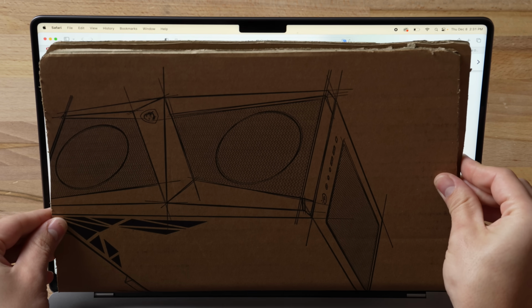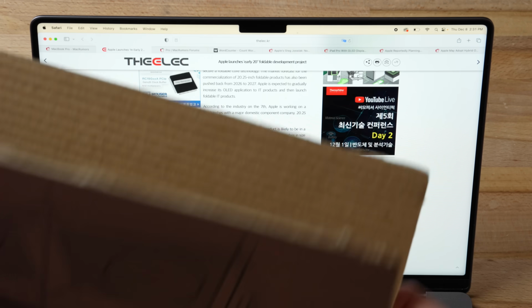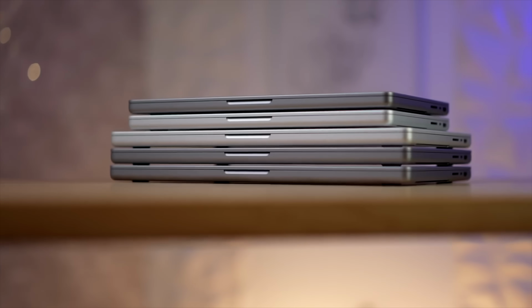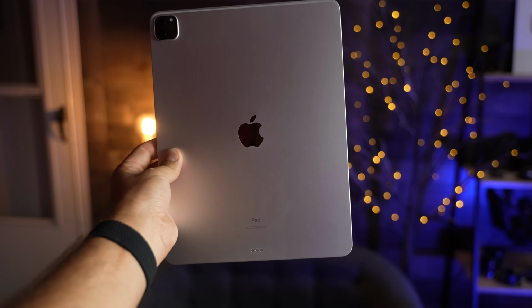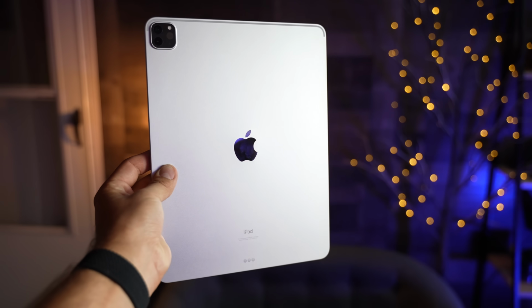It's smaller than the 16-inch MacBook Pro. And if they make it super thin like the existing iPad Pros, even folded down, it's going to be super thin, thinner than the 16-inch MacBook Pro, even thinner than the M2 MacBook Air, because it's basically an iPad Pro foldable. And check this out, this is an M2 MacBook Air.